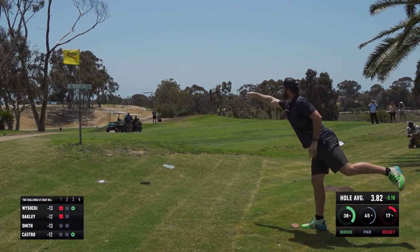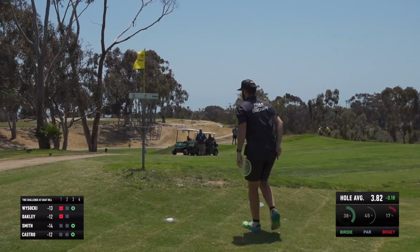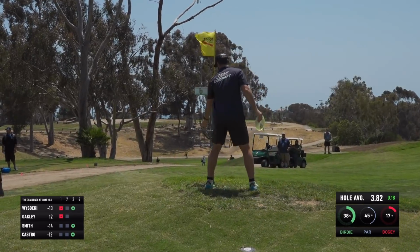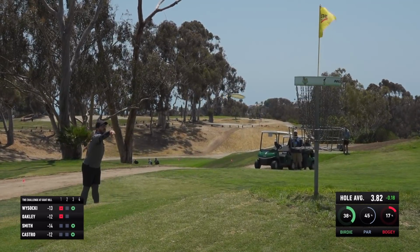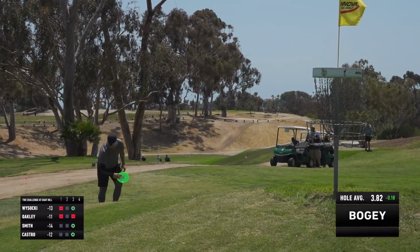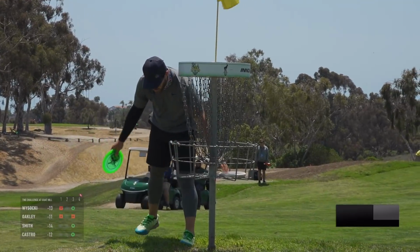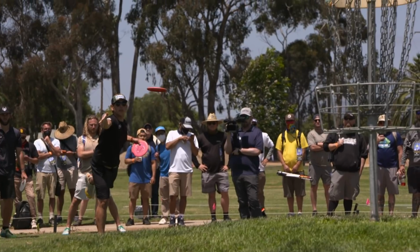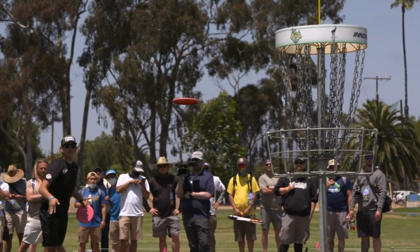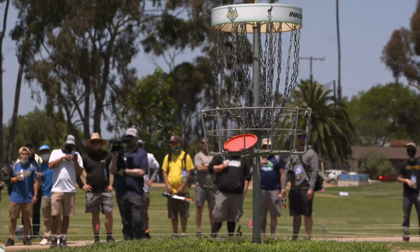Brody Smith, let's see if he can stay in the zone. Yes, nicely done there, sir. All right, sitting on a one-stroke lead after 3. Eric trying to save the bogey. There we go. A bit of a rough start, though, but still staying focused, making those putts he can. Solid spin from JC. We'll be right back with some bombs on hole 4.